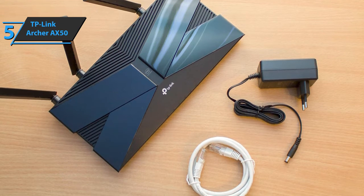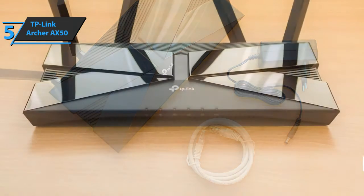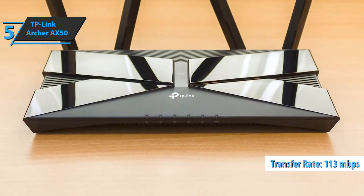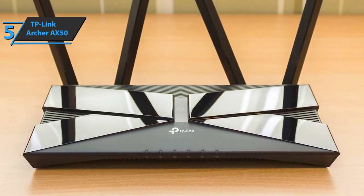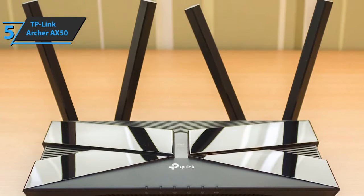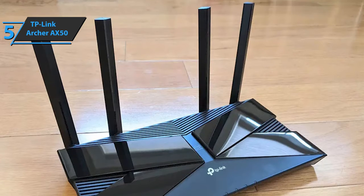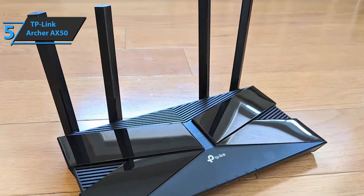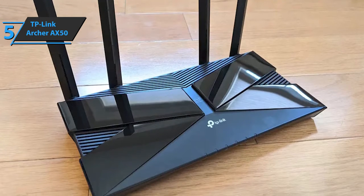The average 3-foot range test showed a maximum gigabit Ethernet connection with a transfer rate of 113 megabits per second. At a distance of 40 feet, the results were an impressive 100 megabits per second. Once again, a respectable result. The TP-Link Archer AX50 is also a nice looking piece of gear to look at, which adds to its appeal. It's covered with black plastic, so be prepared to regularly clean the parts on top. There's enough ventilation at the bottom and something on the upper edges.